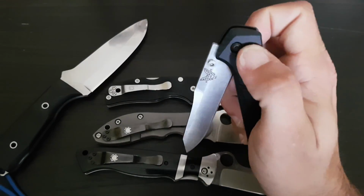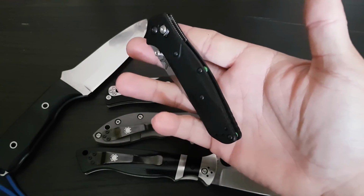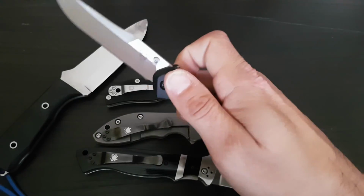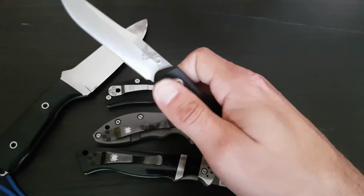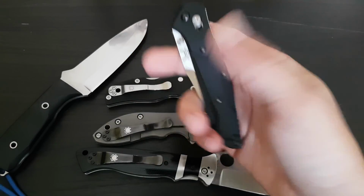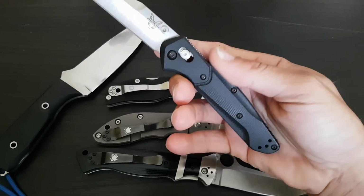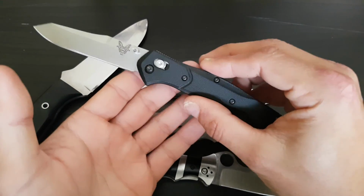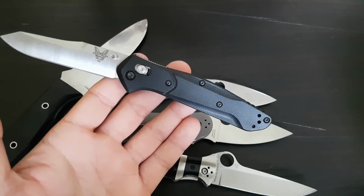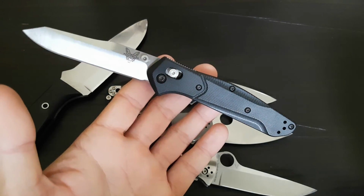One of those knives you could just sit there and flick for hours on end without any sort of discomfort. Love the AXIS lock on Benchmades. They're really one of the best locking mechanisms in my opinion for an all-round knife. You get a lot of blade for a small package in this knife. Very slim design knife too, so when you're carrying this, you barely notice it. 2.4 ounces, something along that. Just a great EDC and a great user knife.